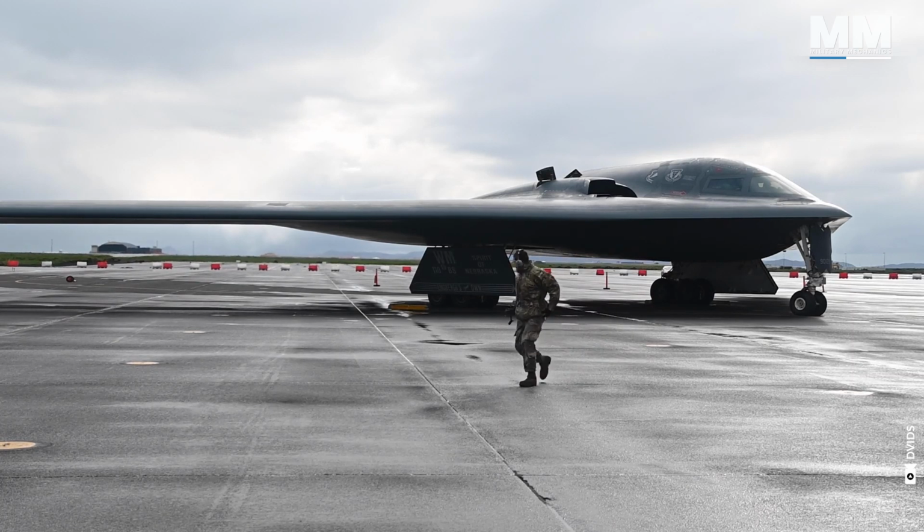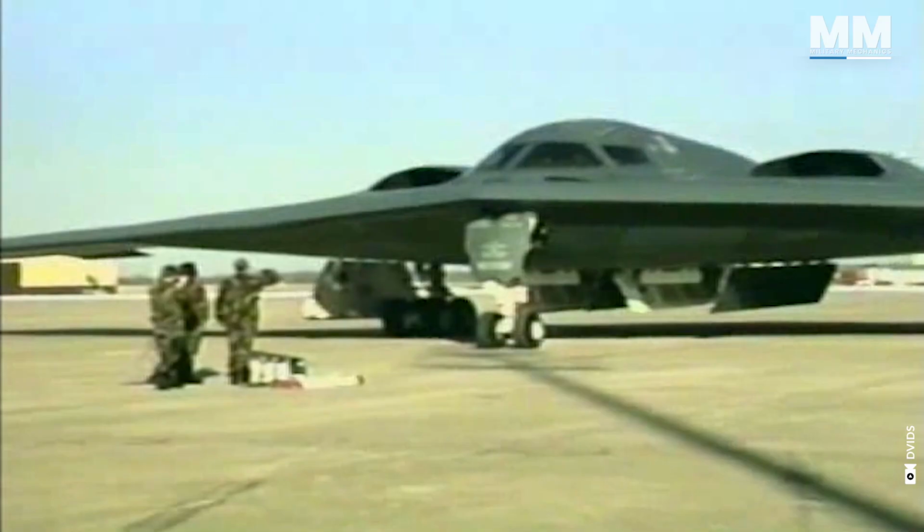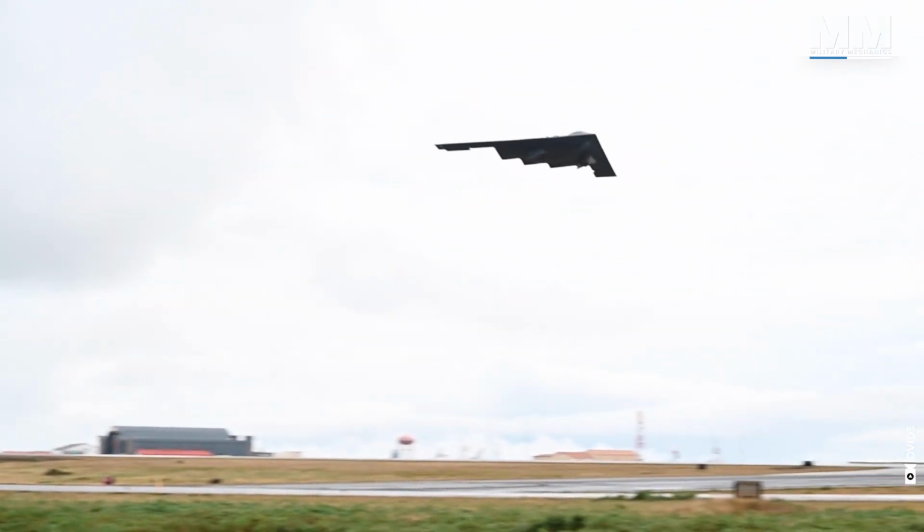encountered challenges, notably with its stealth coating. However, by April 1997, the aircraft had fully realized its potential and operational capabilities.